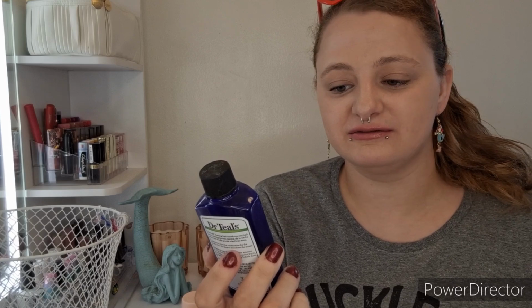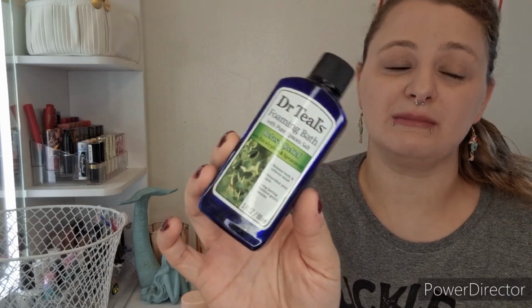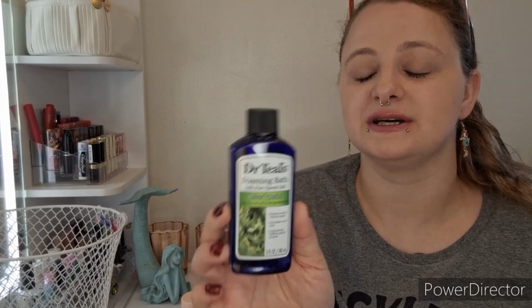I also have a Dr. Teal's foaming bath with pure Epsom salt. This is from their Relax and Relief set. It was a set with eucalyptus and spearmint. It's 3 fluid ounces, and I have the bath salts on my dresser over there behind the camera where you can't see, and I just haven't used it yet. I really should, but I just haven't gotten to it yet. But I did use this.